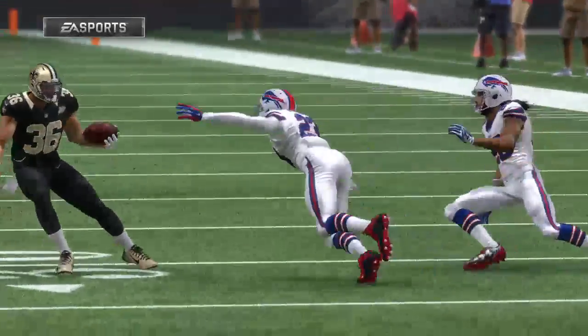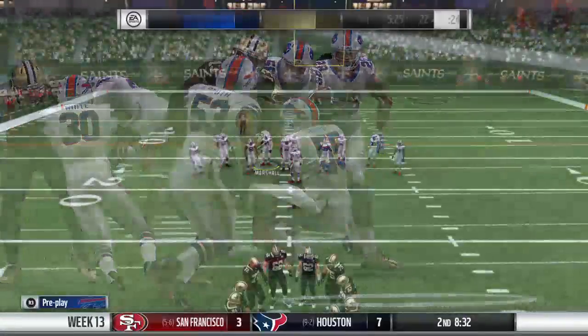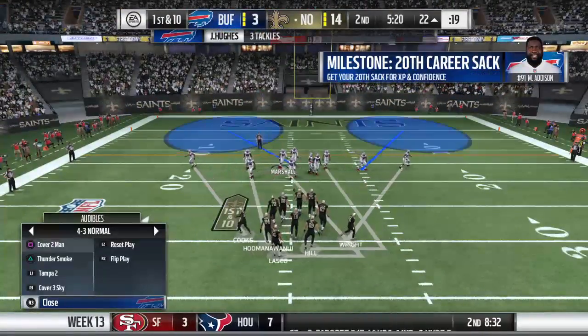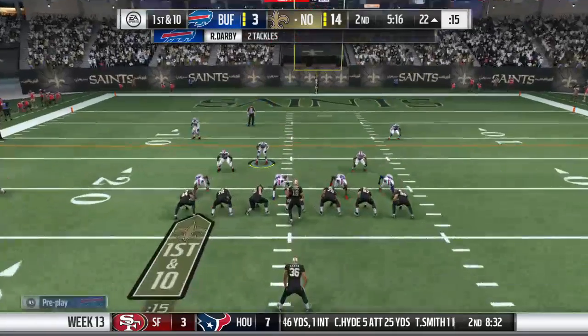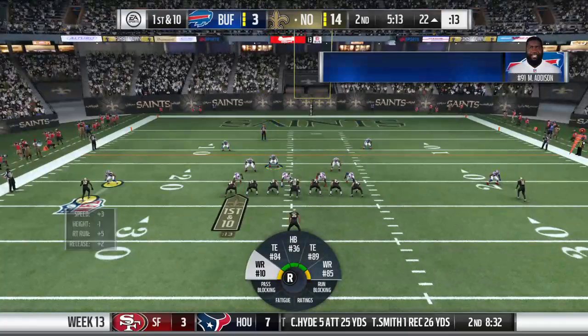Give them 11 yards that time and a new set of downs. So they pick up the first down after the run, and now they approach for the fresh set. 4 down, check. All right, here we go.